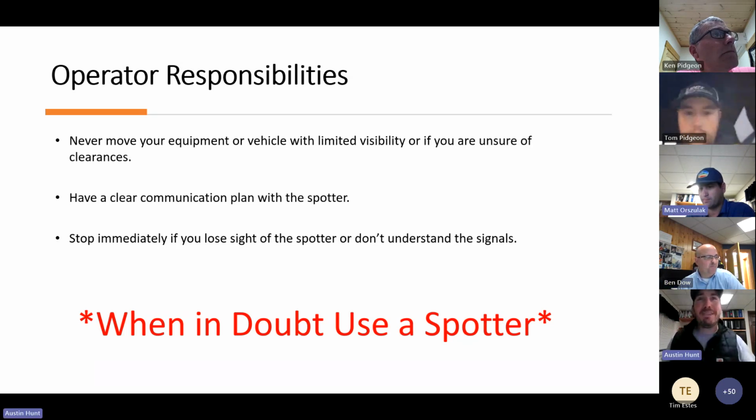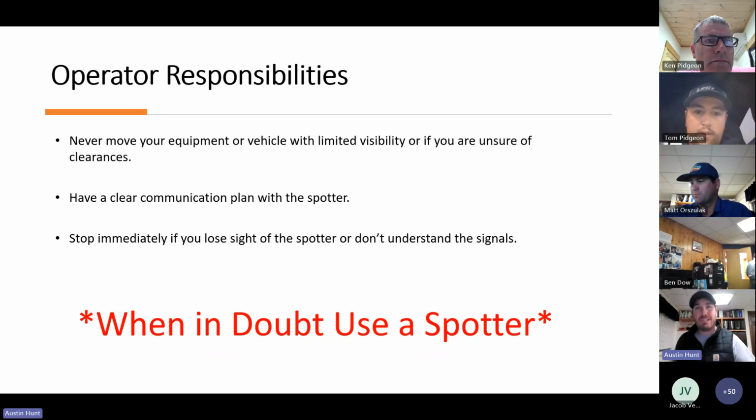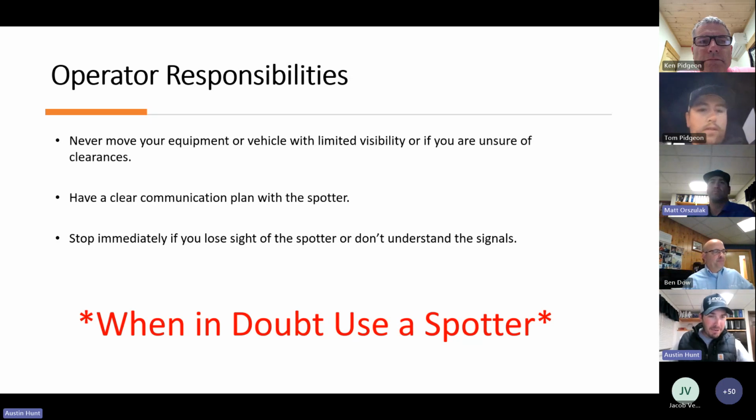Yeah, that's one thing I skipped over. Make sure if you're the spotter, that's your only job. Don't be doing something else. Don't be on a cell phone. Don't be distracted.